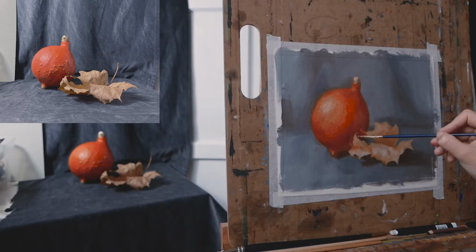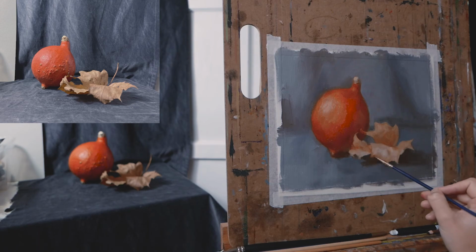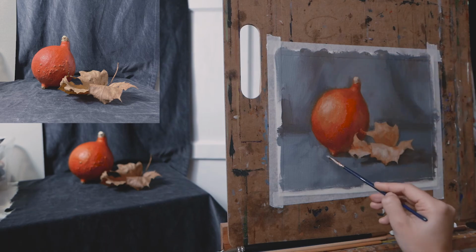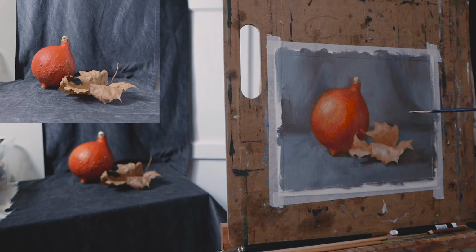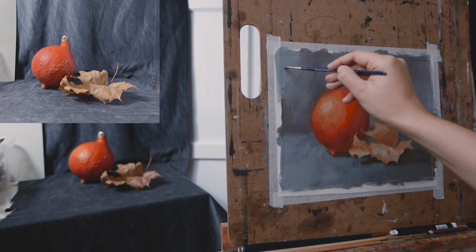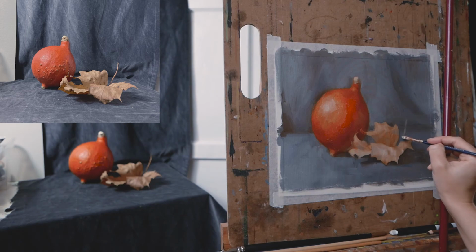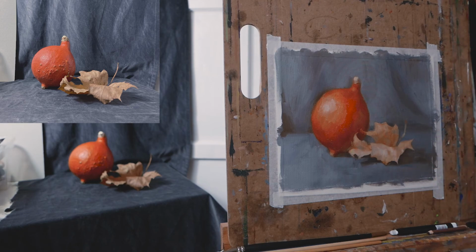And at the end, I'm scanning around, refining edges. I'm looking for that lovely variation of sharp and soft. And at the very end, some details. And the painting is finished.